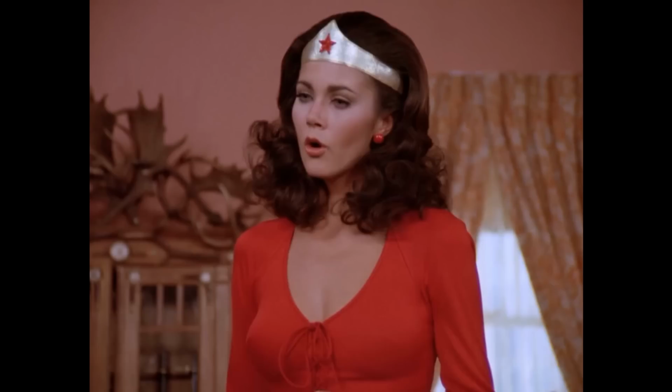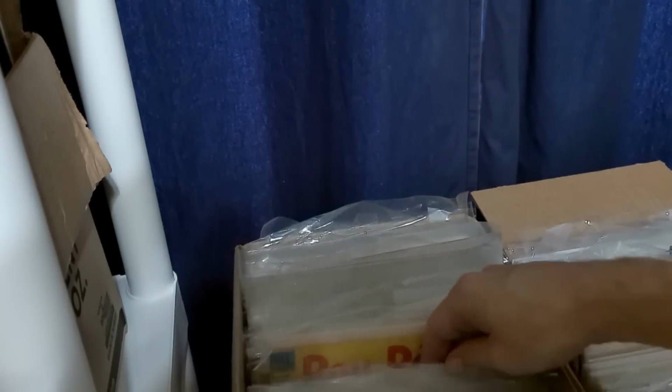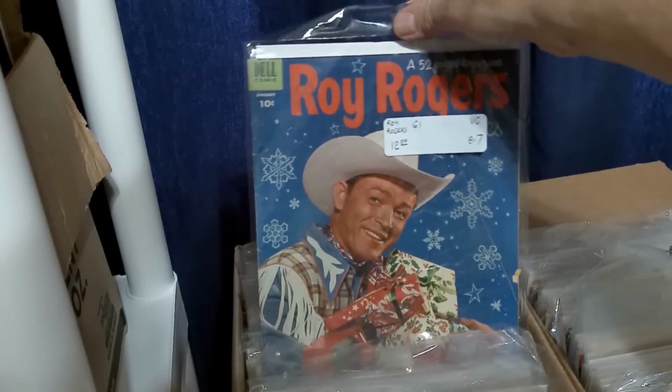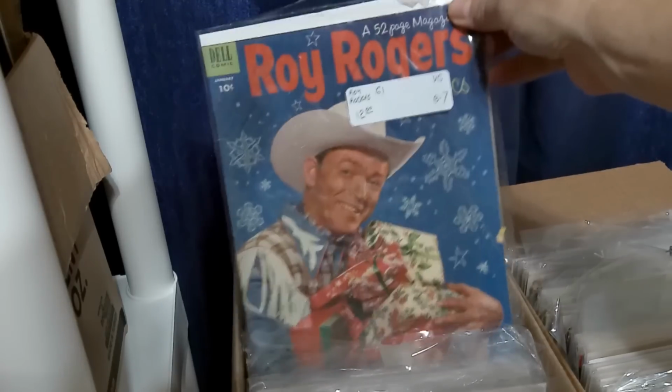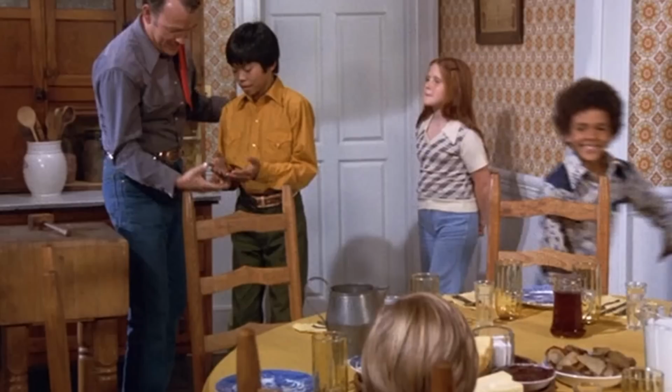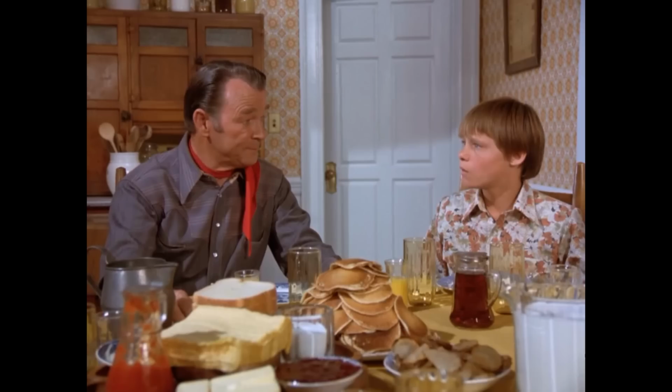Lynda Carter, for her part, said that she never heard any complaints from Roy about her costume at this point. In fact, she said Roy was just happy to be in the episode to promote adoption, as he himself had adopted several kids. Speaking of kids, why do all the kids in this episode have 1970s haircuts? I mean, at this point, we're still in the 1940s, or at least we're supposed to be.